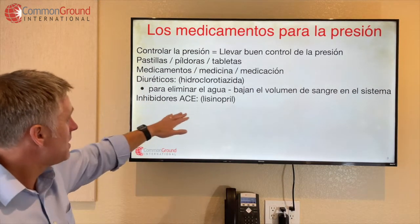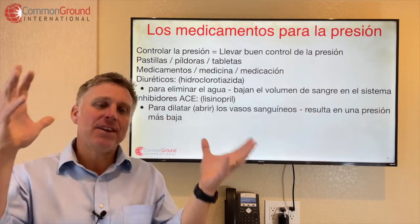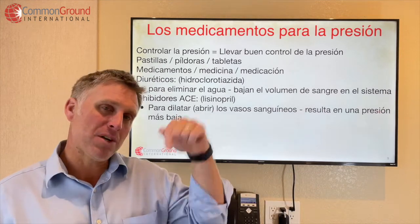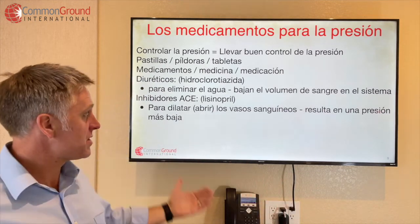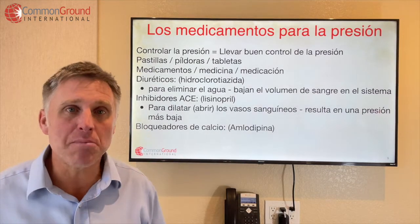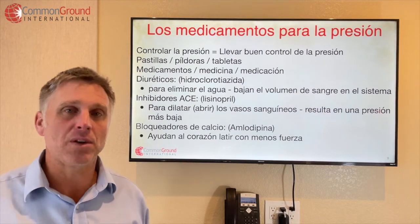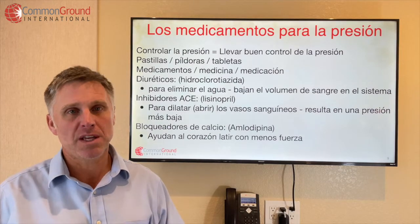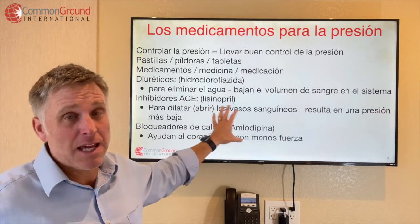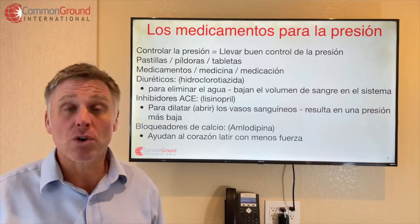Inhibidores ACE, like lisinopril. Para dilatar or abrir los vasos sanguíneos, so to open your blood vessels, resulta en una presión más baja, so it results in a lower blood pressure. Y luego tenemos bloqueadores de calcio, like amlodipina, ayudan al corazón latir con menos fuerza. So these help your heart beat with less force. Okay, bien, there are probably other clases de medicamentos para la hipertensión, but these are a handful that we could talk about y son comunes, ¿verdad?